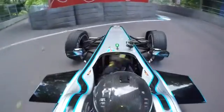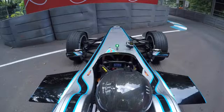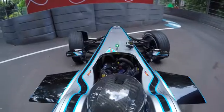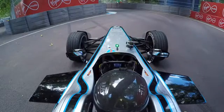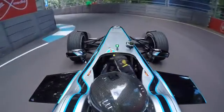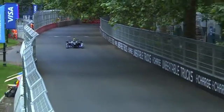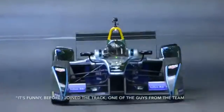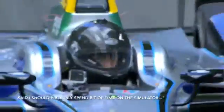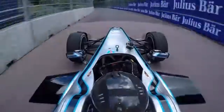I like to lock it up. I've done it again. Done it again. Never mind, I have to go down into neutral, and this is not my corner. It approaches you faster than you think because it just appears out of nowhere really, but clearly that's not my corner. Before I joined the track, one of the guys in the team said you should probably spend a bit of time on the simulator. I know exactly what he's talking about now. At least we didn't put it in the barrier, that's the main thing.